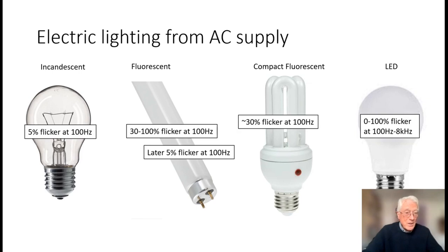We know this causes headaches. In 1989 we showed that modulation of 35% at 100 hertz was enough to cause headaches in office workers, even though they didn't know that was happening. It was a double-masked study. Later, the circuitry controlling the lamps was changed. Electronic circuitry was introduced, and that reduced the flicker down to the same levels, roughly, as incandescent lamps.